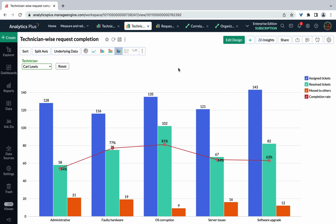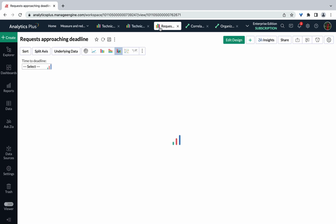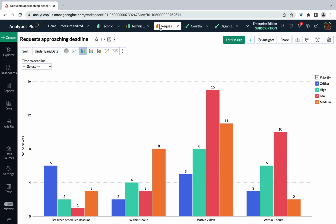Now that you've prioritized and also identified accurate ways to delegate the tickets that you've prioritized, it is good practice to continually evaluate the effectiveness of your delegation strategy, which is very crucial in ensuring that your deadlines are not skipped. And to do that, you can track your request resolution progress across your team using a visualization like this. Now, this analysis displays each technician's open tickets, categorized based on the time left on the clock.